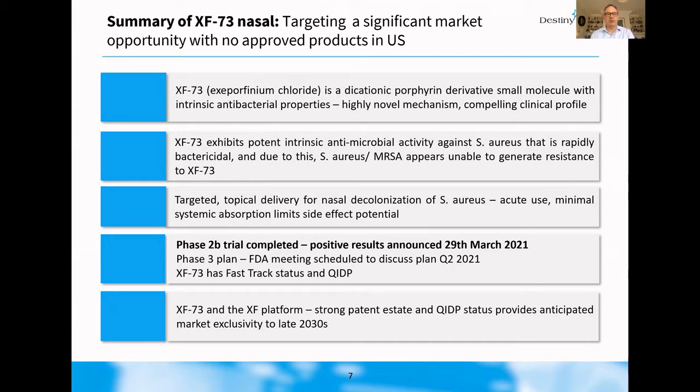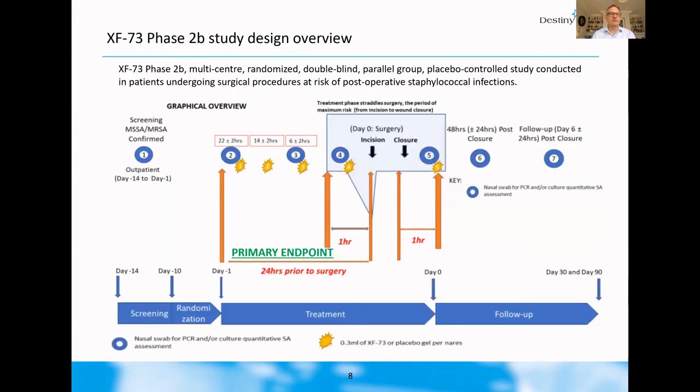It's a very targeted approach developed for the nose. And as we're going to see, we've completed the phase 2. It's under an IND. We've had support from the FDA in the past, fast track status, and the product is working under a QIDP, recognizing its novelty and its potential, and there's a strong patent estate.